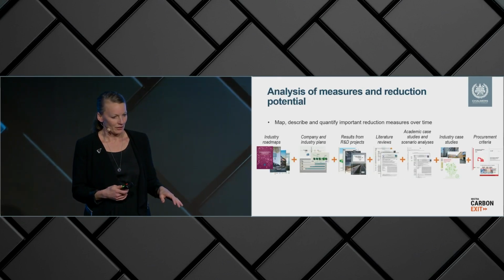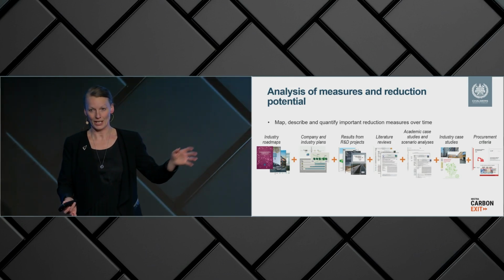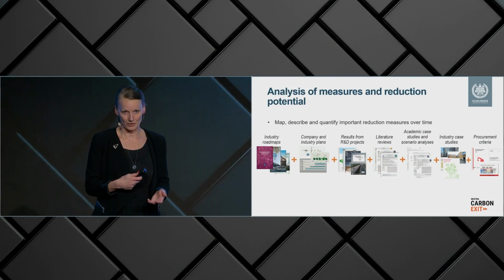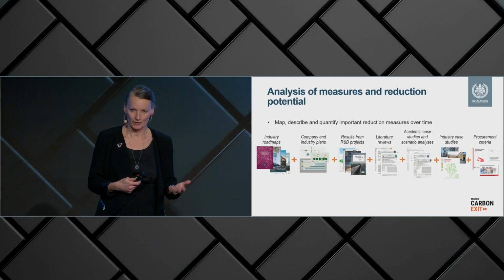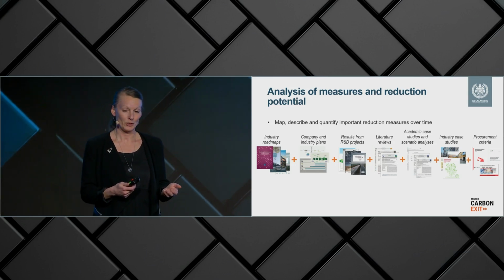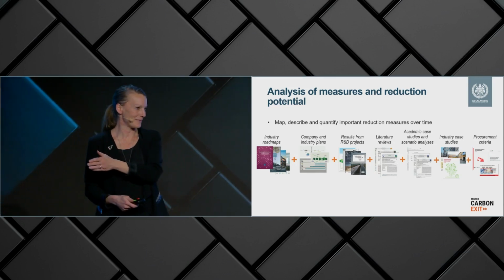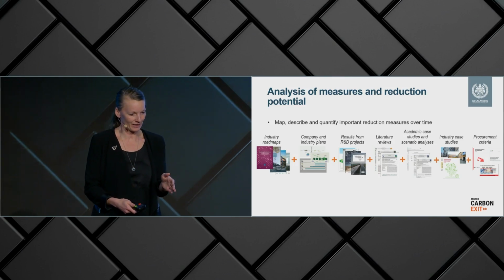So what I've been working on together with my colleagues, and colleagues all along the value chain, my work has been about co-developing knowledge together with industry stakeholders. I've looked at mapping, describing, and quantifying different types of reduction measures and seeing how these can contribute to reducing emissions, not just now, but over time, all the way until we are meant to be at net zero emissions by 2045 in Sweden. How can this look?